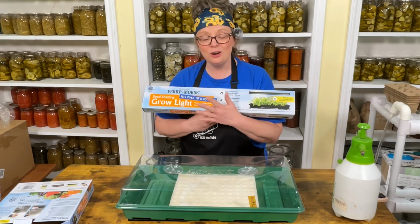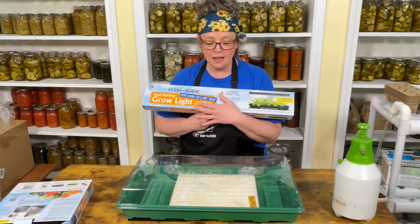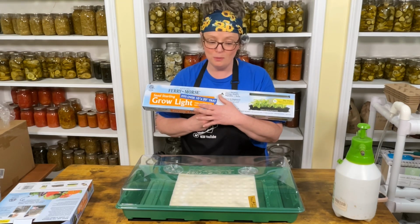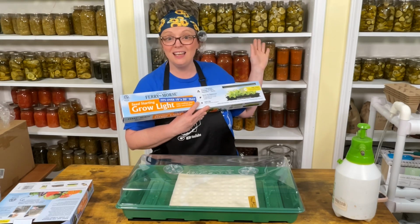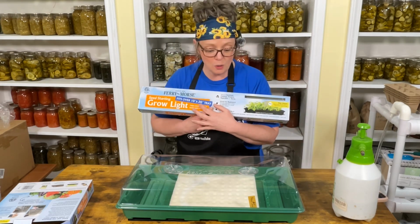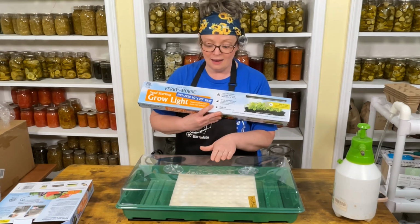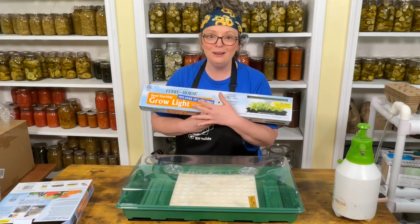We're empty nesters in our early 50s who moved from the Memphis, Tennessee area out here to the Ozarks in order to realize our dream of homesteading. As you can see, we love to grow food and we love to can, and we see things here from seed to seal. So this is our first time to ever do hydroponics, and it might be a success and it might flop. But whichever way it goes, we're going to bring you along with us.